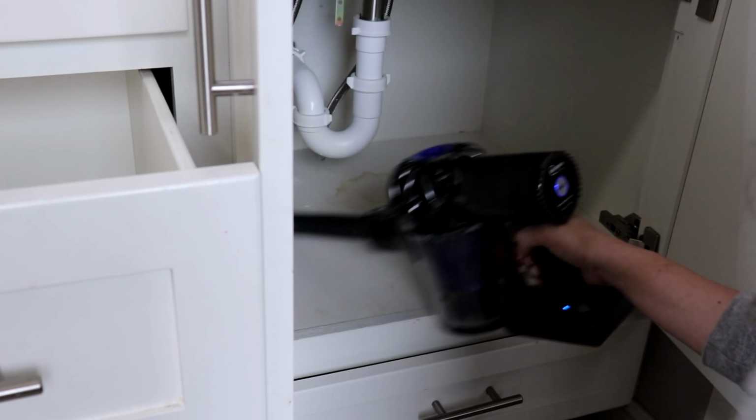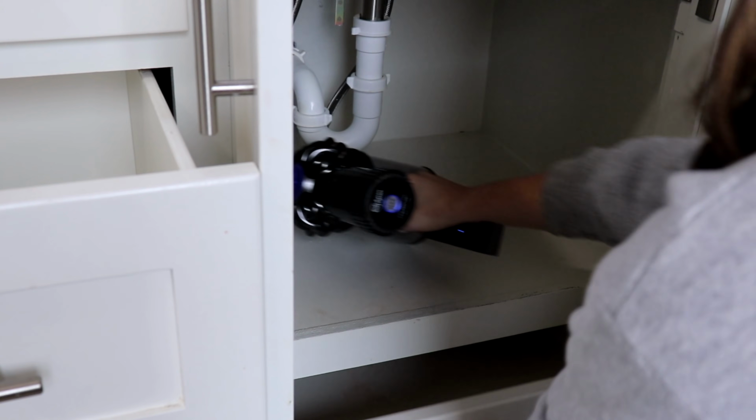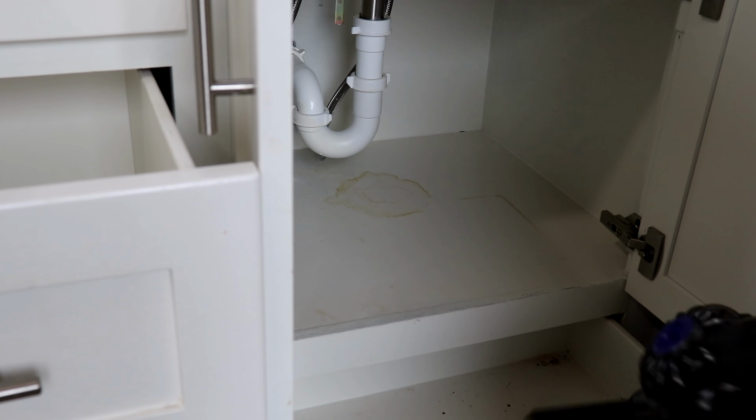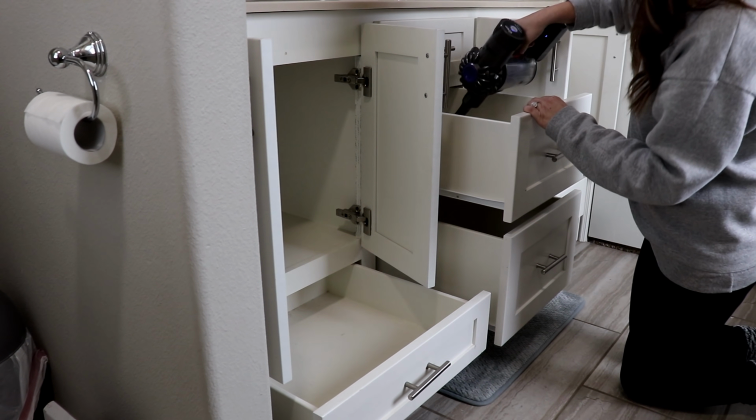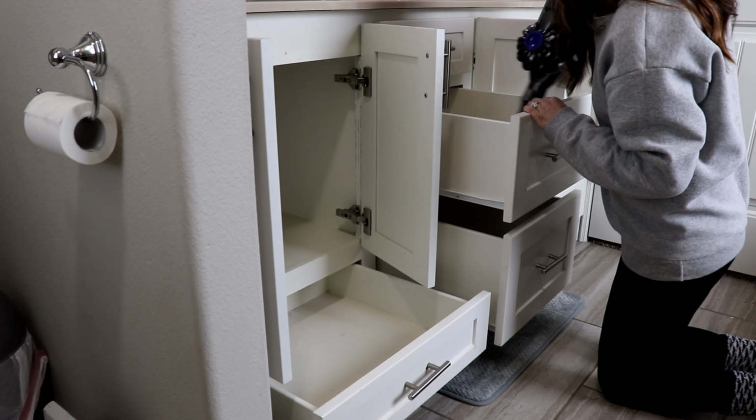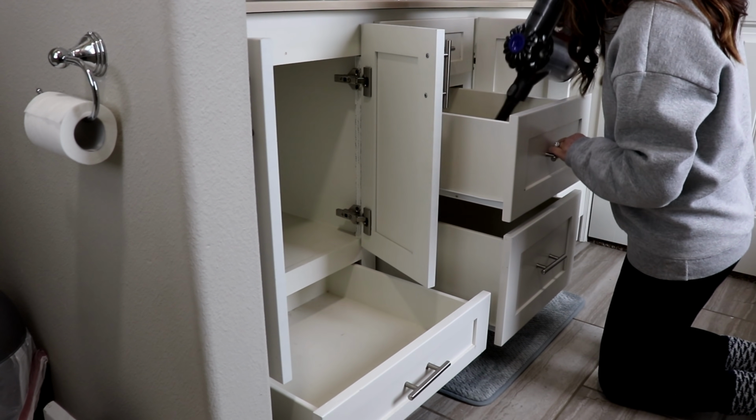Okay, now that I have everything cleared out, I wanted to show you real fast how bad they were inside. I had no idea how dirty they were going to be. So before I go and start decluttering all the products, I'm gonna go ahead and clean these out real fast so they're nice and fresh when I'm ready to put everything back into them. I'm just taking my Dyson Animal Vacuum with its attachments and vacuuming out all the cabinets and the drawers and just getting all those loose things that need to be picked up with the vacuum.